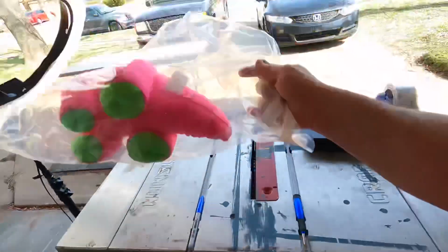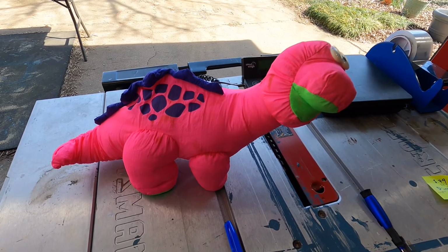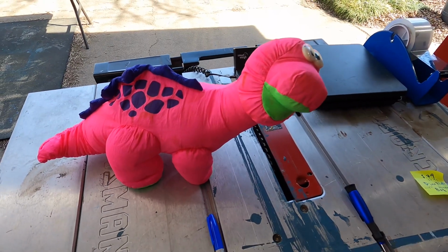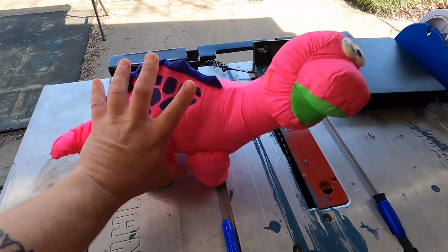Sold. Vintage 1992 Fisher-Price Puffalump Brontosaurus pink dinosaur. Dino roars. I think they call it that because it does this.